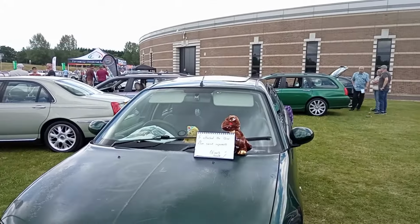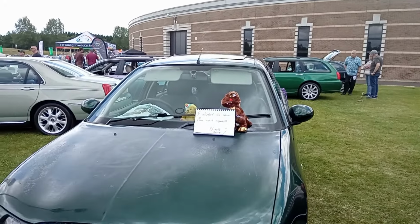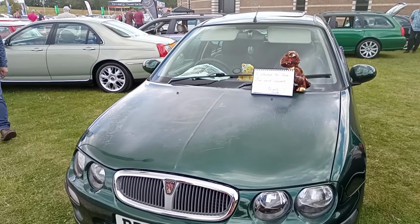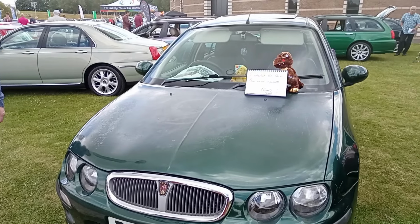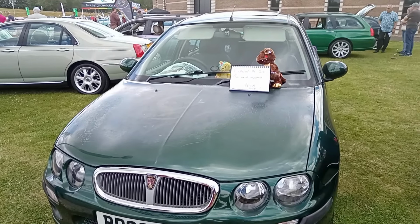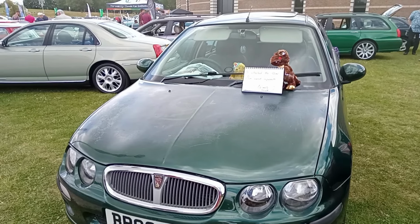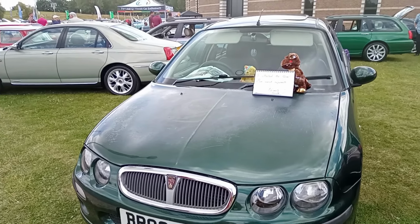So this is Bridge. He's my daily Rover 25. He's a 1.4 K series. He's got just over 90,000 on the clock, and he was my first Rover on the road. He's a fantastic car. Mechanically, he's absolutely sound. He just needs some cosmetic work. And it sounds like everybody here, to be honest.